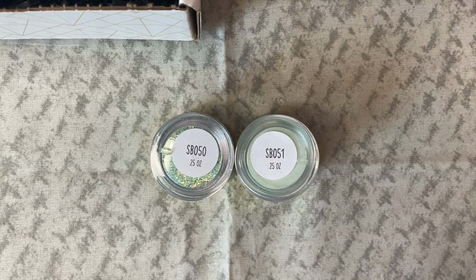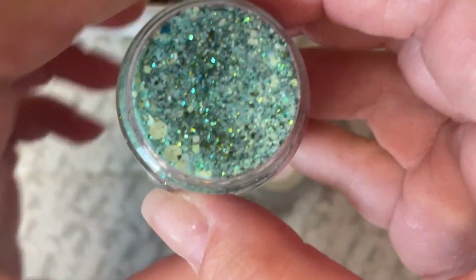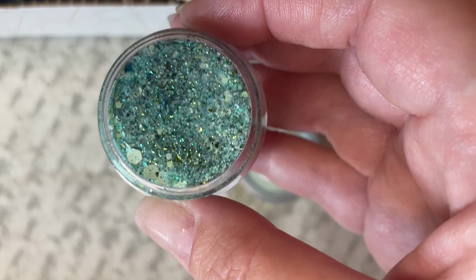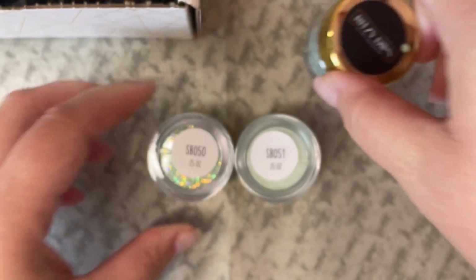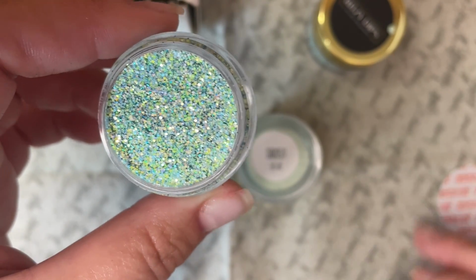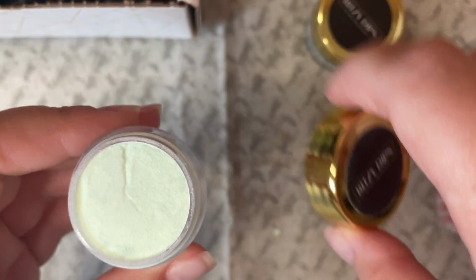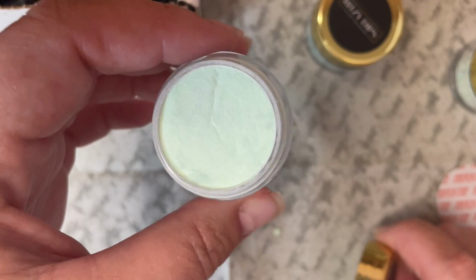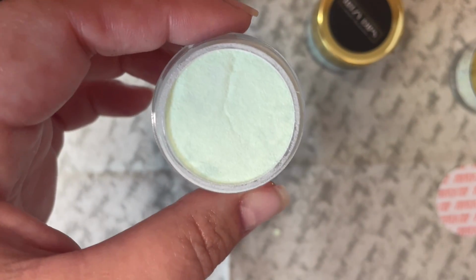So SB049 looks like the chunkier glitter, and it's this gorgeous mix of teals and iridescent lime, chunky, fine, and medium glitters. And 050 is the more fine glitter, a fun mix of a whole bunch of colors, kind of like in the chunkier glitter. And 051 is, let's see, a pale green color. So we'll see if this does anything like a color change or glow in the dark. It almost looks like it might glow in the dark, but I don't want to say that for sure. So I'm going to put these up with the swatches at the end and see what they do.